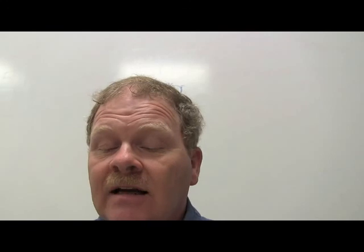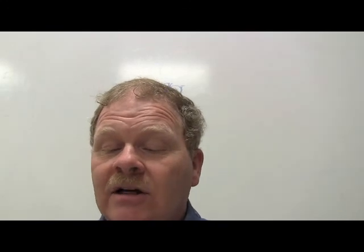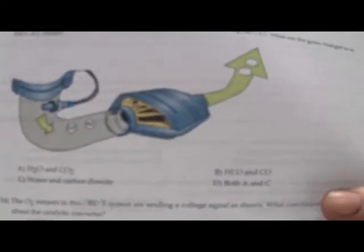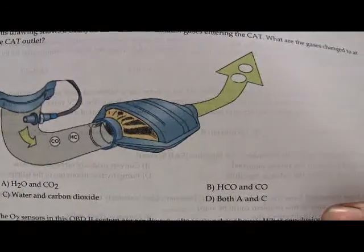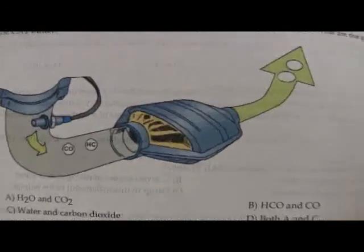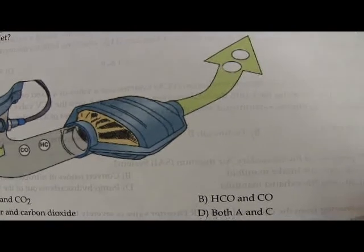This drawing shows a catalytic converter with exhaust gases entering the cat. What are the gases changed to at the cat outlet? And what do you got going in? What are the two gases you got going in?